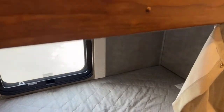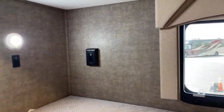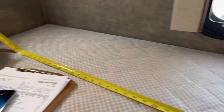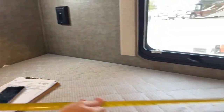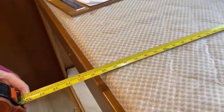You'll notice they'll always have plugs and USB ports so they can plug in their televisions or their phones, whatever they're using. They're both going to be lit. And then measurement wise, they're both really roomy, and they're plenty roomy for even an adult. So when I say that, no kidding, 76 inches long. So really, really tall people could sleep here very easily. And then 30 inches deep.